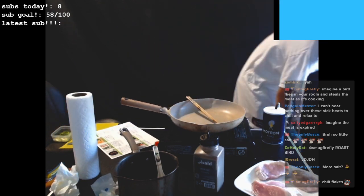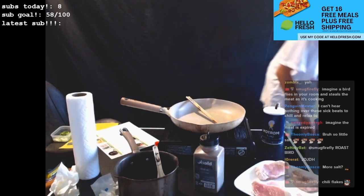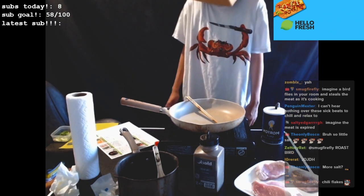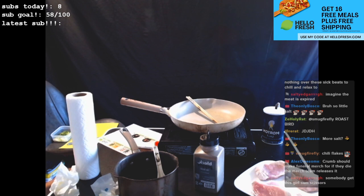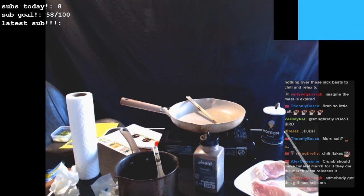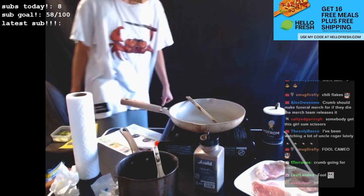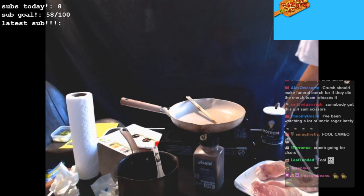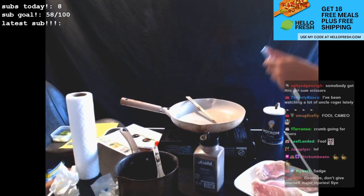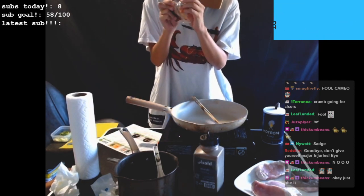I need scissors, bro. You might have to go invade Fool. BRB, I need to go get scissors. Bad news, everypony. No scissors. No Fool cameo. He doesn't even have his box on. Ooh, I do have an X-Acto knife on my desk where I draw. Just in case, you know, Krita has a new update where you need to cut stuff, I don't know.